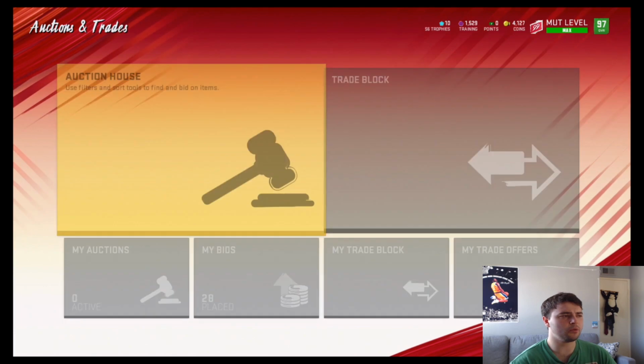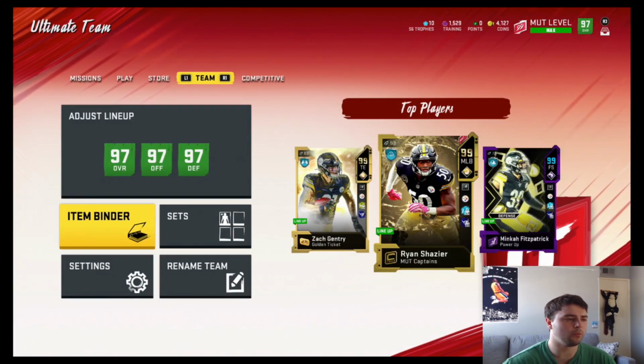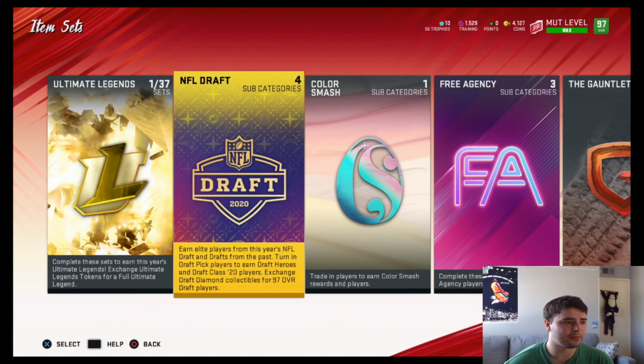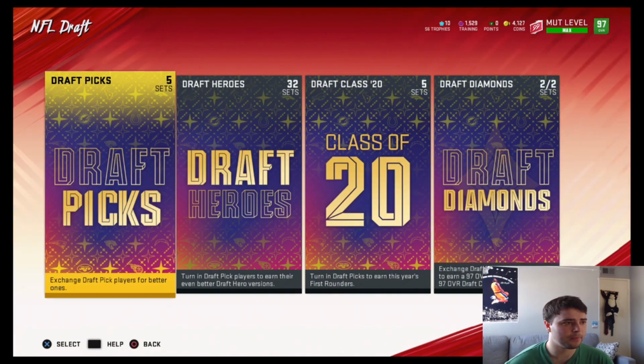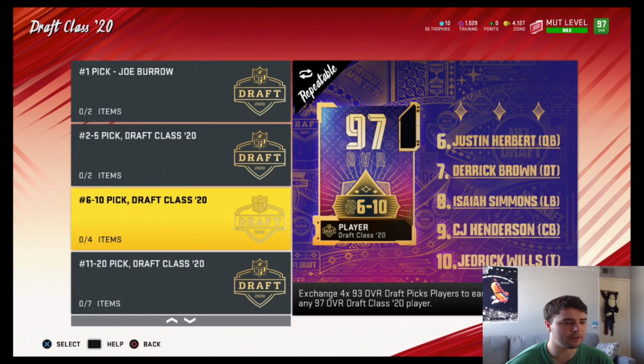I do want to go look at the sets. I haven't checked out sets yet, and I wonder if they did put in a second round or how this is going to work, because there's going to be a lot of coins to be made possibly for at least like a day or two. So if that is the case. So it looks like just first rounders.